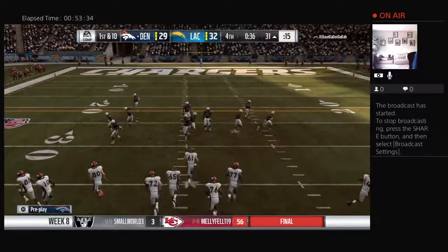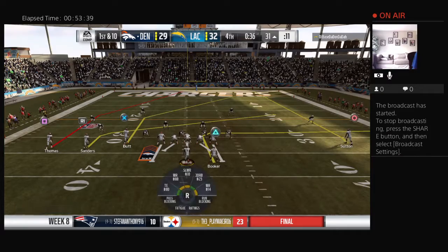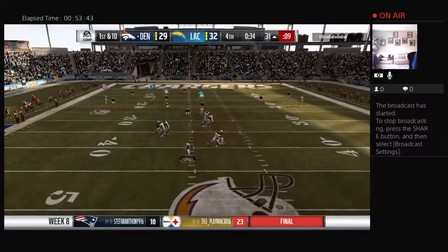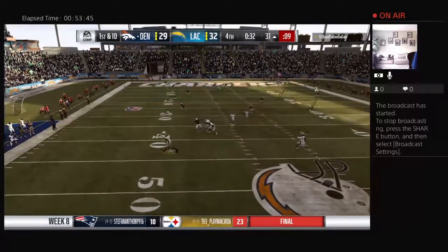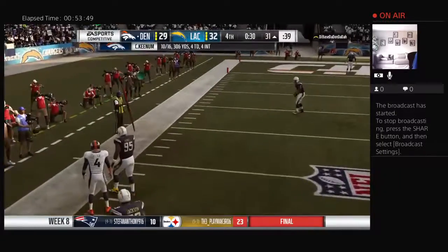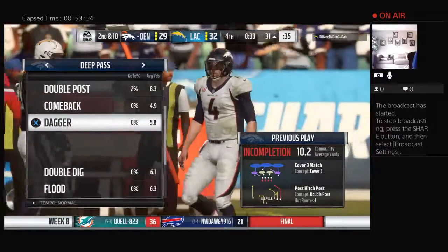Line of scrimmage, the 31 now on 1st and 10. They'll look to throw. Dancing to his left, and seeing no options, he just tosses this one away, incomplete. Now that'll bring up 2nd down.